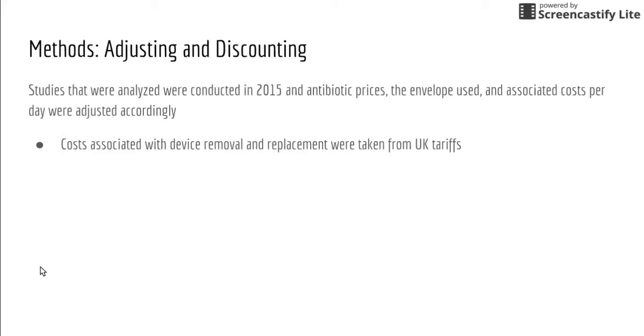During the time of the study, no adjusting and discounting were necessary as the study was only designed to last 1 year. However, since the article was published in 2017, the prices analyzed were adjusted accordingly.